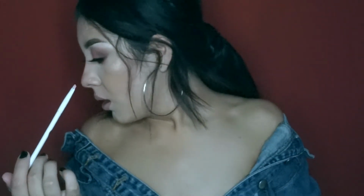This one's an angle brush, which I really like. It's very thin, so I really like this to fill in my brows and to even do eyeliners. I never mix my brow with my liner brush, so I have a different one for each. But I really like these ones. They're very affordable and really good and very soft, so check that out.